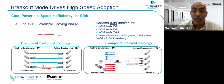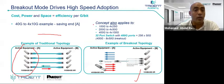This is the traditional topology. You need to connect 4 SFP+ from one active device to another device, so you need 4 paths for the 10 gig. On the right, this is a breakout topology. This concept can now be applied for 100 gig to 25 gig. Also, 200 gig can be split. It's available nowadays to split it to 450 gig. Also, you can split 400 gig to 100 gigabit per second.